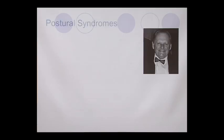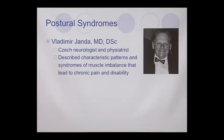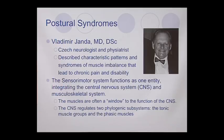Okay. Posture syndrome. So here's what's going to get a little more practical. Because most of us end up sitting a lot, or maybe the newer generations are always on their phones, you end up having this common movement pattern or postural pattern. So Dr. Yan was one of the first to really describe this.